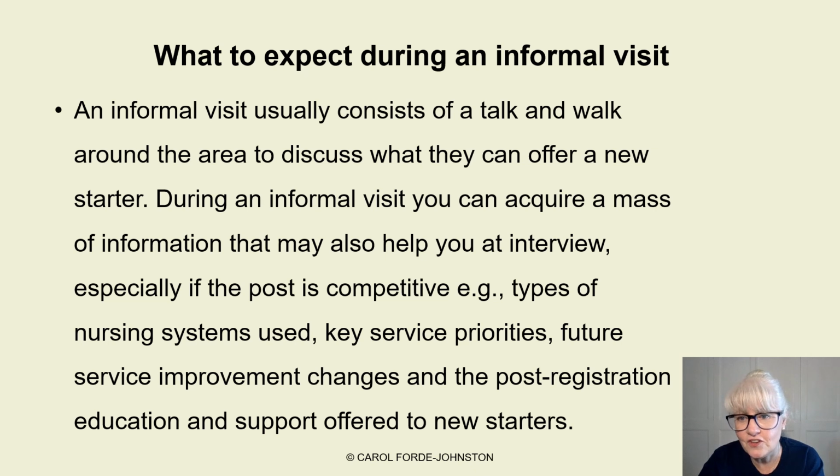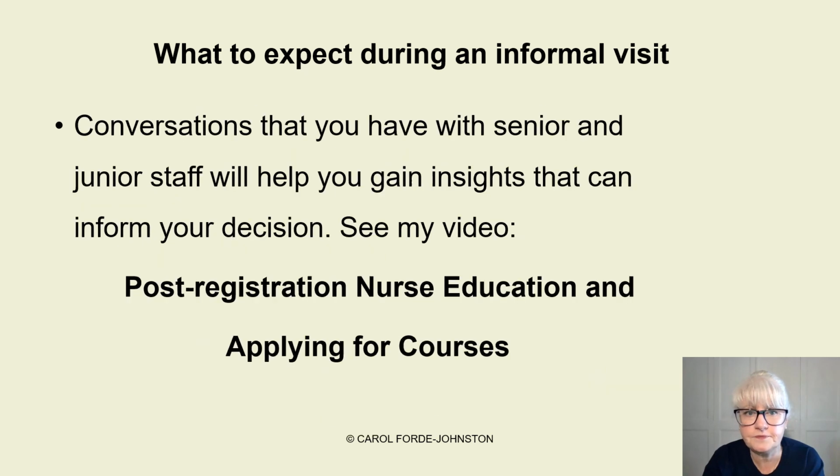And when you go for interview, if they ask why do you want this role, you could say that you went on an informal visit and you learned so much and it seems really welcoming. It's going to give you lots of points at interview if you know about the service improvement changes and what's going on in that area, if that's a post that you're really set on securing. And the post-registration education and support offered to you is really important.